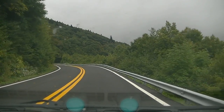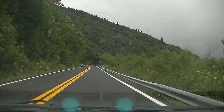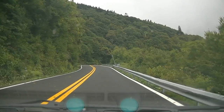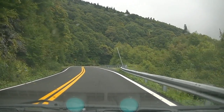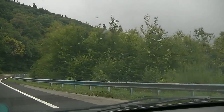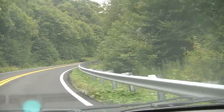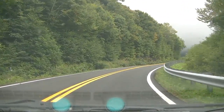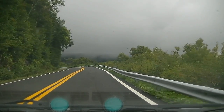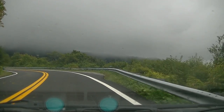Wow, guys, this scenery is just incredible. You would never think places like this exist in the eastern U.S. Feels like I'm somewhere in Montana or somewhere in the Rockies. But look at these clouds over here, guys. Look at that. It's just absolutely crazy. We're basically driving through the clouds now almost. It's crazy. We must be up pretty high. I'm assuming we're like, I don't know, at least 5,000 feet by now. Look at those clouds, guys. We're gonna drive through the clouds. Wow.